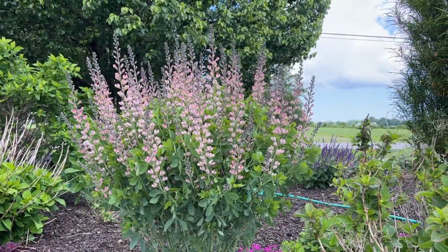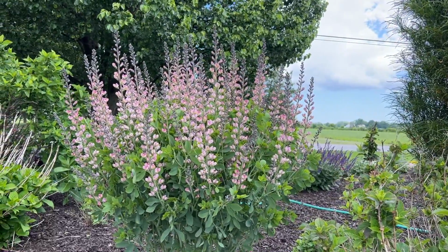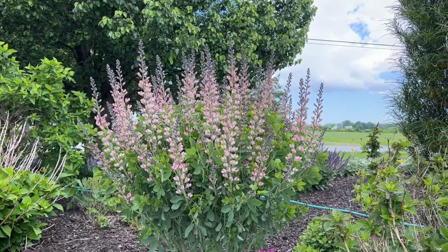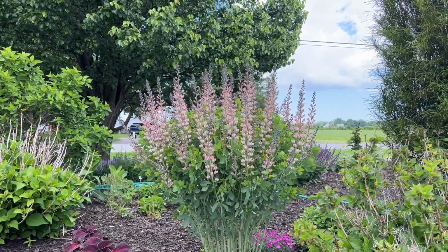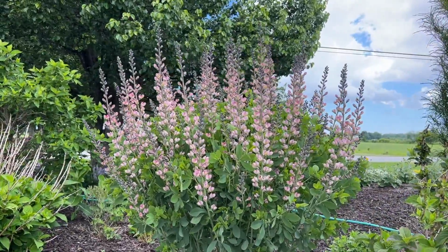Here we have the Decadence Pink Truffles Baptisia, beautiful long flower spikes with a light, soft pink flower. This makes a great cut flower. It's a native perennial. One thing I'll tell you, we're going to show you a lot of baptisia here to start with. Baptisia are a plant that when you plant it, you want to make sure that you have it planted in its forever home.